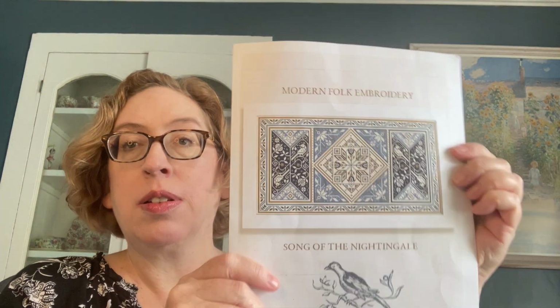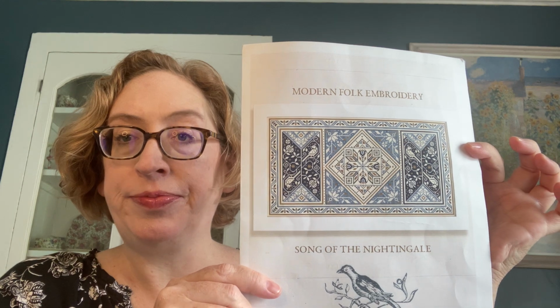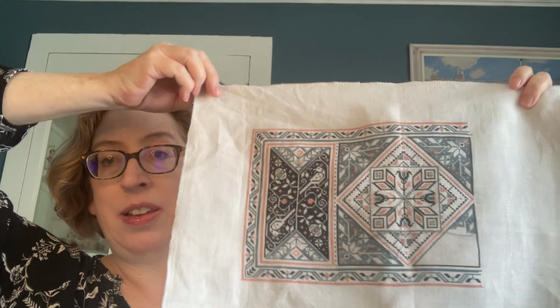Okay, I have two other WIPs to show you. So the next one, I pulled this one out, I hadn't worked on it in a while. So this is Modern Folk Embroidery, Song of the Nightingale. And I did quite a bit on this actually. So, make sure it's right side up. Here we go.